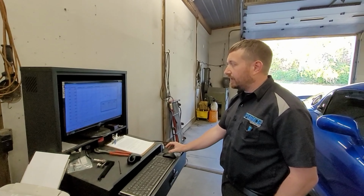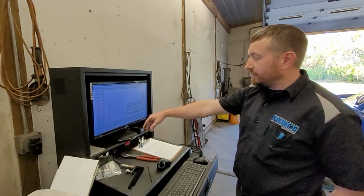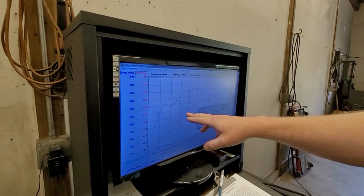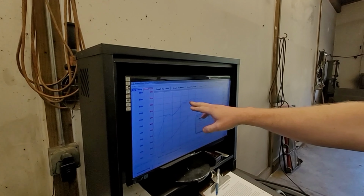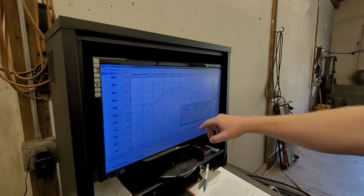I pulled 2 degrees out of it, and it didn't change the peak number, so I started playing down in these earlier RPM ranges. And it had a weird graph down there. The timing curve down here was 20 originally, and then it'd fall down and come back, and by smoothing that out is where we really picked up a bunch in the middle here. And it picked up 22 foot-pounds of torque.